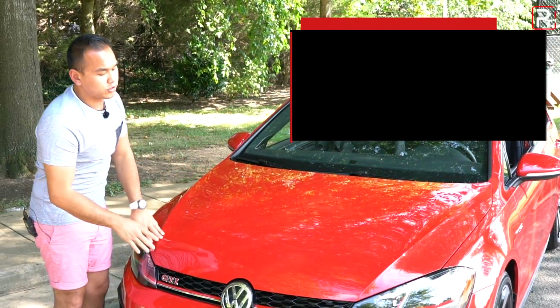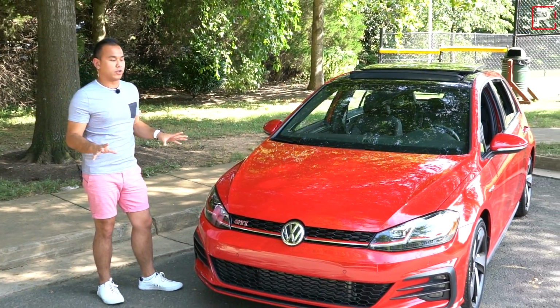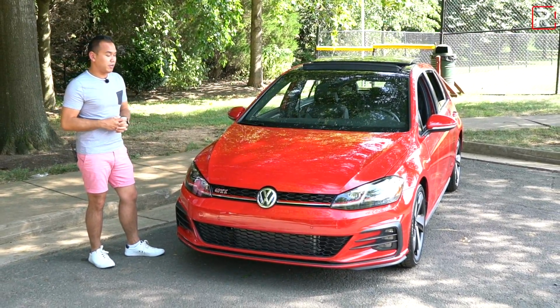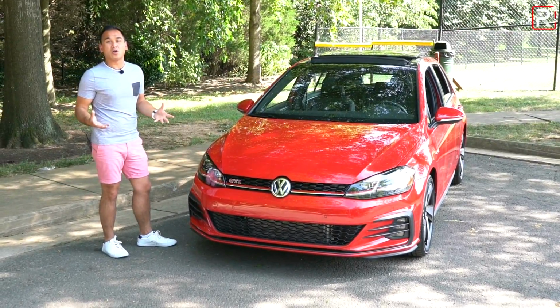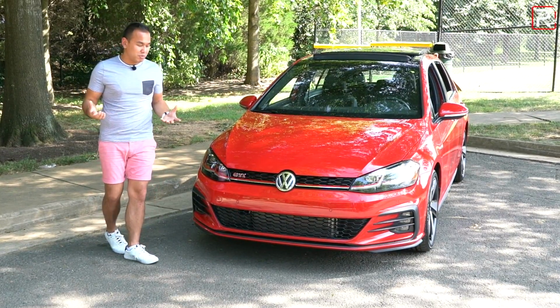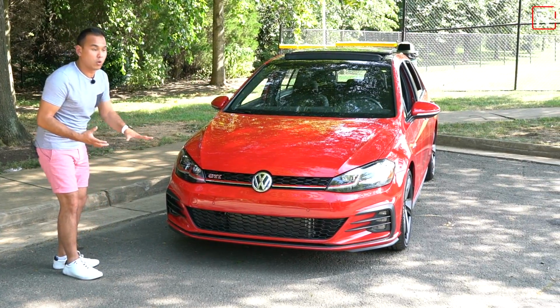Now, closing the hood, you can see the design of this car definitely still has a very distinctive look. The company did give the GTI a pretty significant refresh for 2018. And honestly, I had a Golf R back in June of this year, and I have to say the GTI looks more aggressive to me, which is strange because this is supposed to be one notch on the totem pole lower than the Golf R.